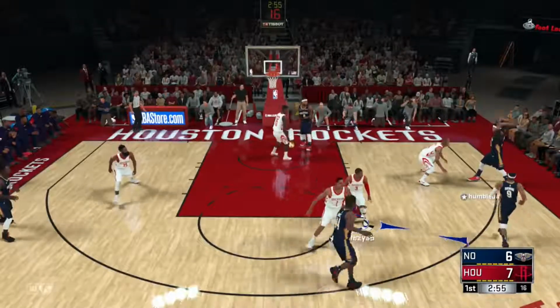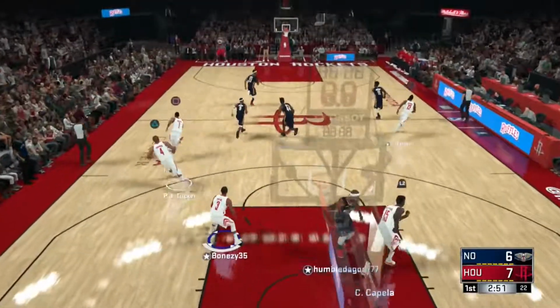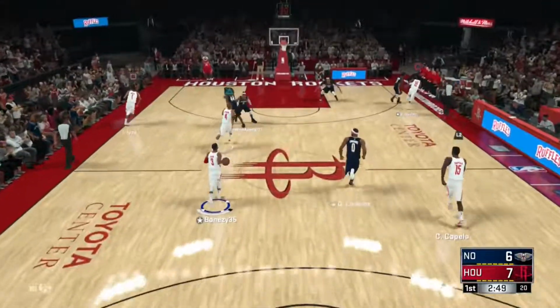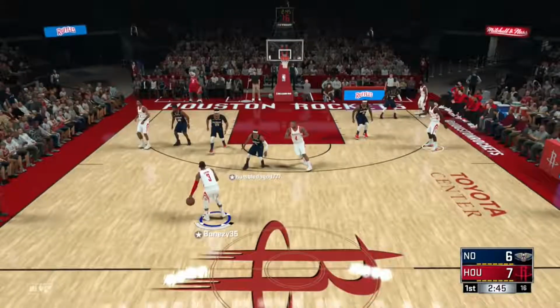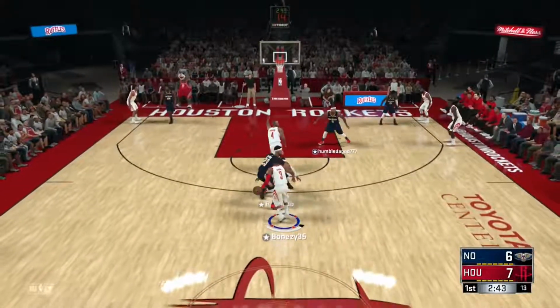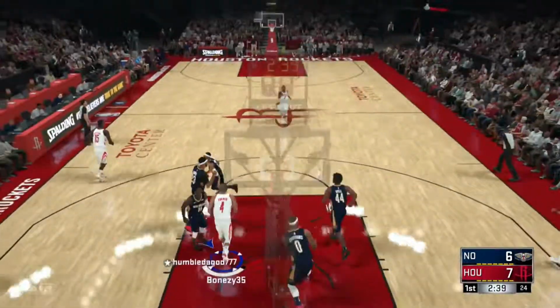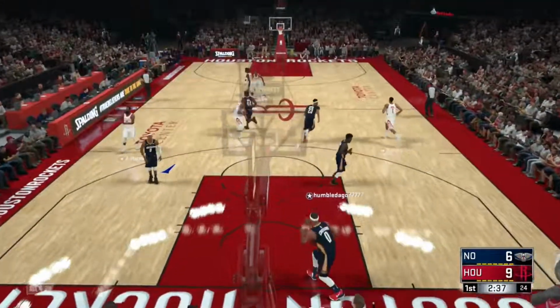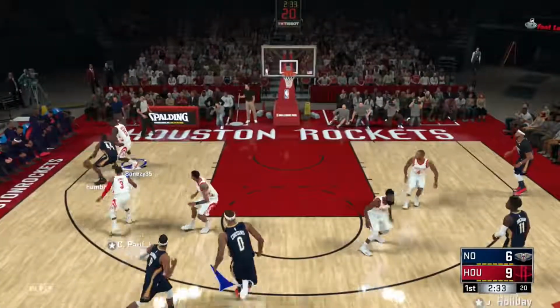Rondo kicks to Davis. Down low. And Capella sends it back. Now Paul. Inside. Here's Tucker. Banked in off the glass. And a nice job here early of establishing an inside presence.